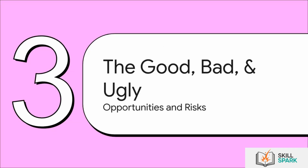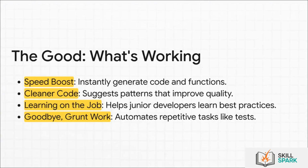But look, it's not all sunshine and rainbows. Like any game-changing technology, the opportunities here are massive, but so are the risks. So we've got to look at the whole picture: the good, the bad, and the ugly. First up, the good stuff.